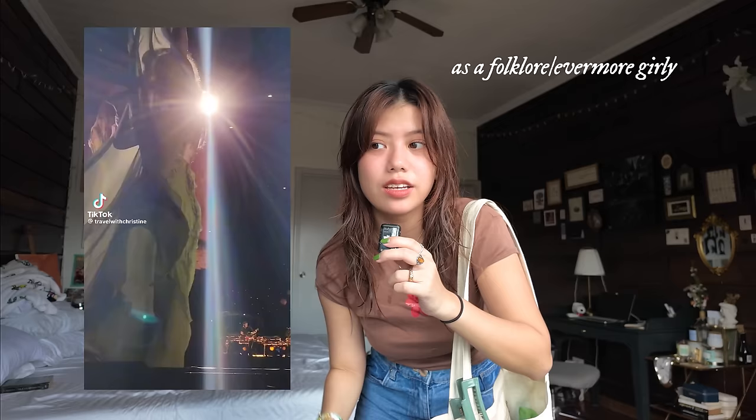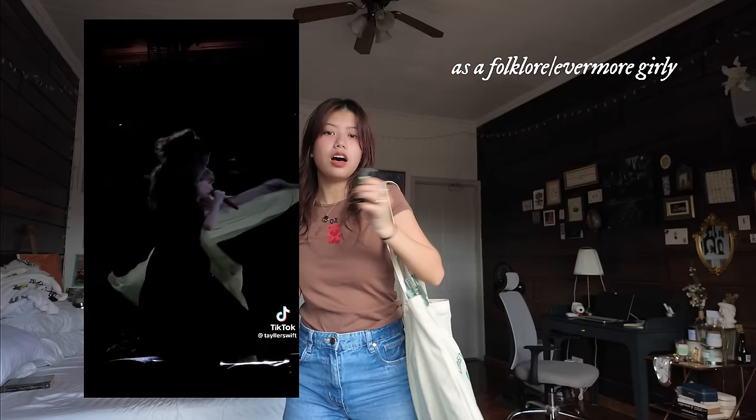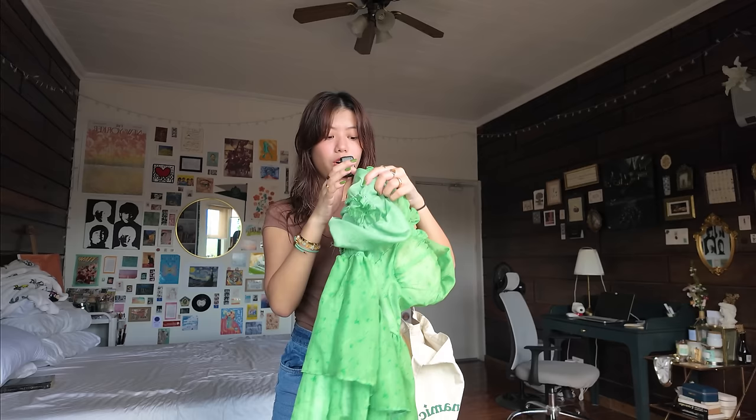I wanted to make this dress. This is the dress that I'm going for. It's like the folklore Evermore Ivy dress. But yeah, I have some of the vines already. This is the main dress we're gonna go for. I bought this for 200 pesos on Carousel. Look, it's like a fairy dress.